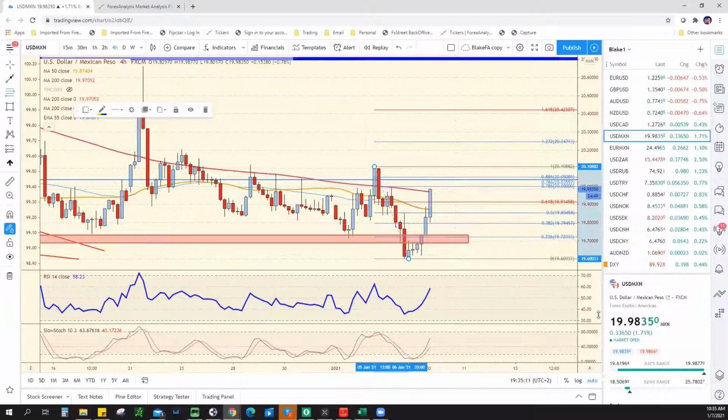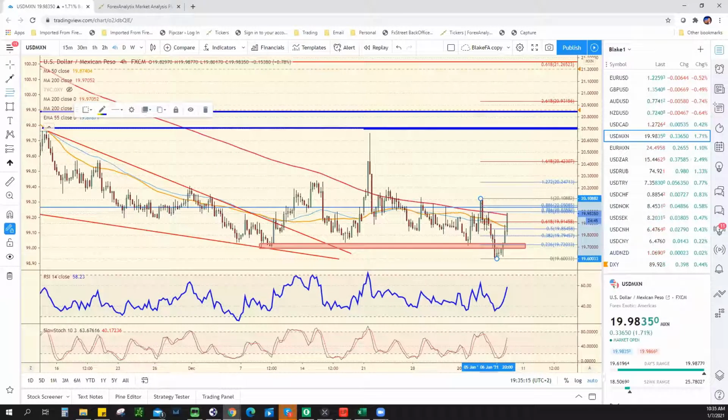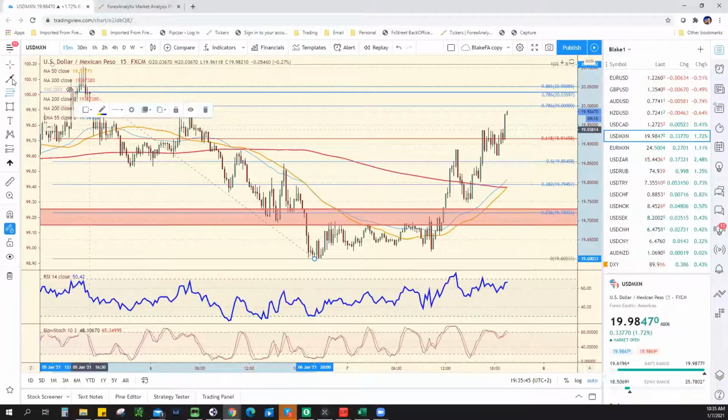We probably need to see some equity market selling first and foremost, sorry, I'm just doing a little bit of adjusting here on my orders, before you get any follow through to the upside. Because stocks are so well bid, I actually had a buy order for the dollar Mexican peso at 19.85. I'm kind of hoping we get down there, you know, like we do one of these.